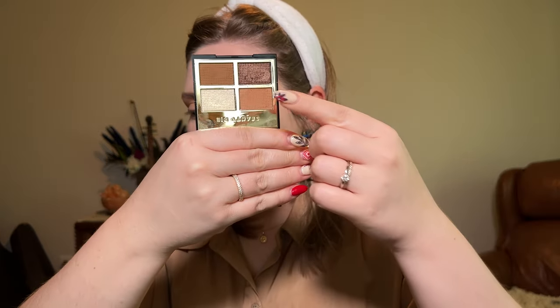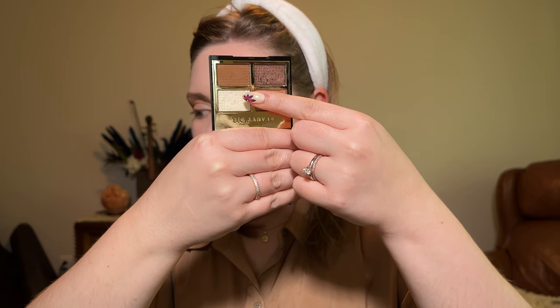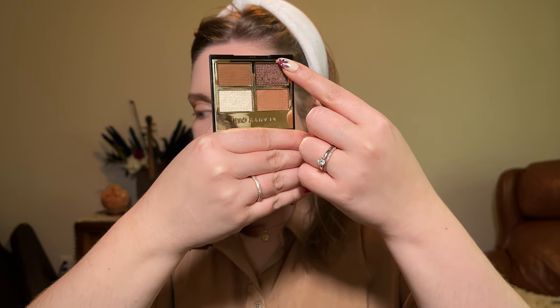Next, I'm a little torn because I have played with this before. With these four shadows, I'm definitely going to put this lightest shade on the lid towards the inner corner, and we're going to build dimension with this shimmery shade. But I do think I'm going to phone a friend and pick up the white color from Hen Dash, just to make sure that I keep the brightness in the inner corner.